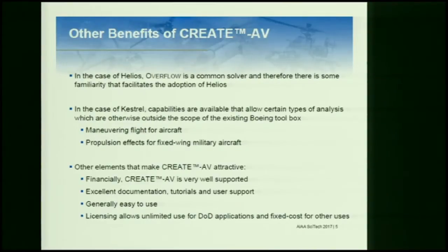In the case of Helios, Helios is a multidisciplinary CFD tool. So inherent in it is a lot of different CFD solvers, and one of them happens to be Overflow, another one is Fun3D. Those are tools that we already have at the Boeing company, so we understand what those tools are going to bring as far as answers and the accuracy of those tools. And so there's a lot of benefit in bringing in Helios because we already know what the solver is going to do.